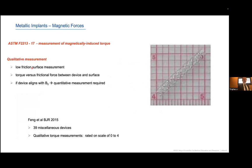Torque measurement is another ASTM standard for how to measure torque. There are qualitative measurements where you put the device on a low friction surface and you're just looking at how it might move, the force due to torque versus the frictional force on this surface, which would tend to pull it down because it's placed at an angle. And again, the few studies that are out there at 7T have really just done these qualitative torque measurements and rated them on a scale of 0 to 4. So it's not quantitative. Actually, the standard says that if your device does align with B0, you should go to a more quantitative measurement technique. But I don't think I've seen any of those performed at 7T in the literature.